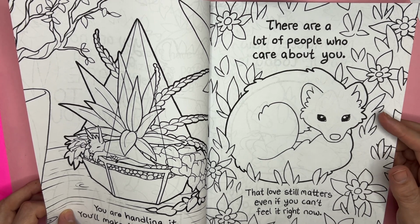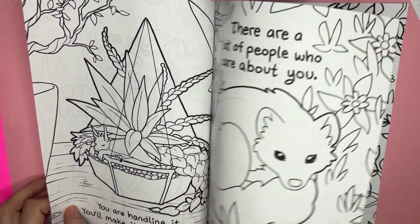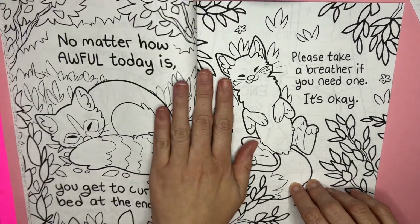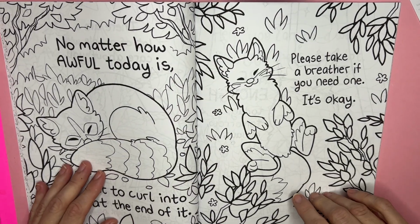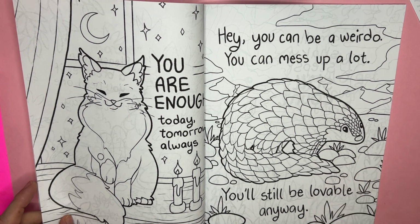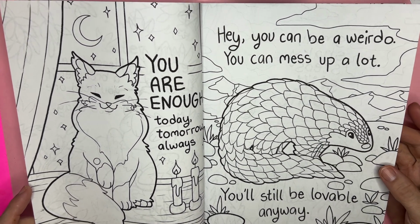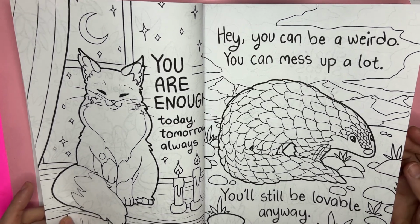There are a lot of people who care about you, that love still matters even if you can't feel it right now. I really like that. Sometimes we feel like everyone in our life is annoyed at us or always has a problem with us, like your adult children, for example. Oh, I love this. You can be a weirdo and mess up a lot, but you'll still be lovable anyway. That's awesome.